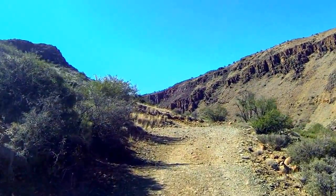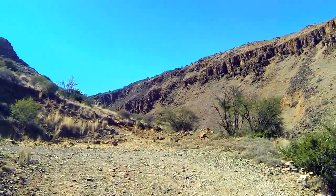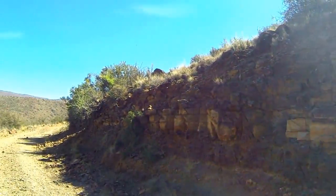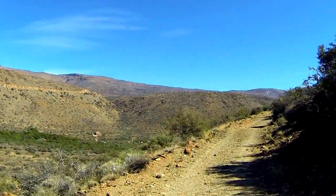The next section of 80 meters brings you to the first of the true hairpins 650 meters from the start. These bends are extremely tight, and some of the bigger SUVs might well have to execute 3-point turns to negotiate them. The first hairpin curves through 170 degrees.